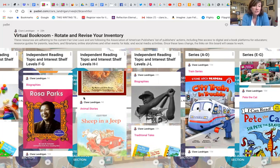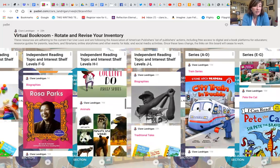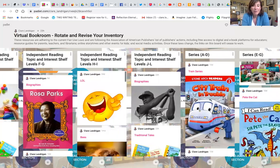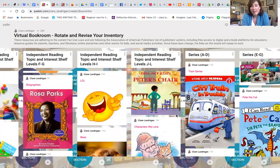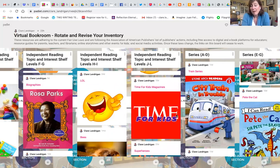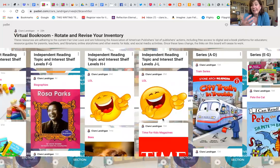So things like traditional tales and biographies, traditional animal stories, informational stories, laugh out loud. So all different types of topics. Superheroes has been really popular. Time for Kids magazine is going to be free all summer, so I'm working on getting those added to the book room. So that's the first section that you may invite kids to if you have kids who are reading in a complexity between A and L.